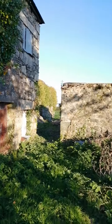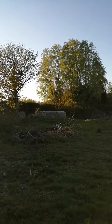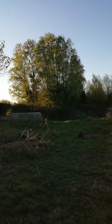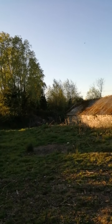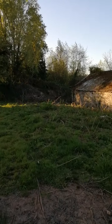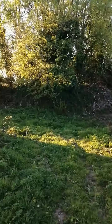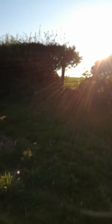I wouldn't be surprised if there's a barn owl in there somewhere. Although I must admit, I haven't seen any barn owls around here, which I'm quite surprised. Lots of tawny owls, but not many barn owls. I'm just crossing where I'm walking as well, because I'm going to end up arse over tit.